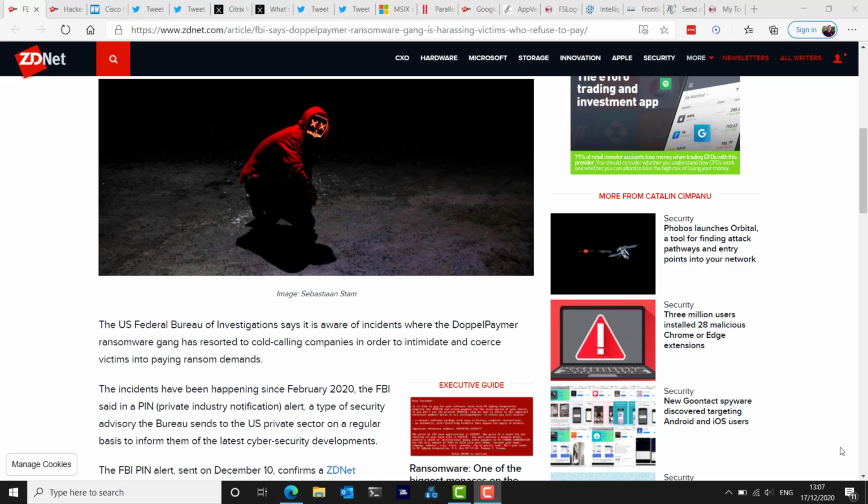According to a ZDNet article this week, the FBI have disclosed a tactic that has been used by several cyber gangs carrying out ransomware attacks over the last few months, at least since September. The tactic is cold calling victims, harassing them and trying to coerce them into paying the ransom.